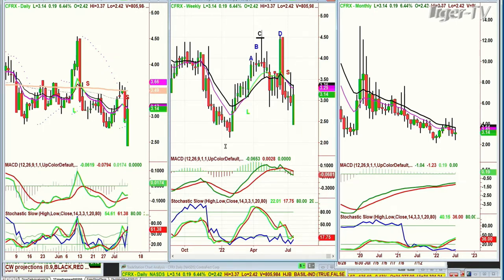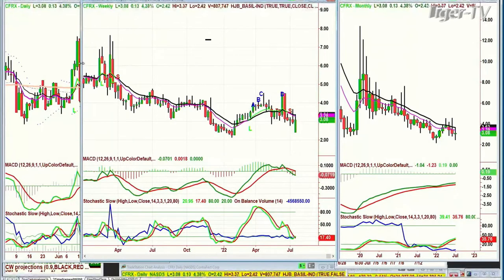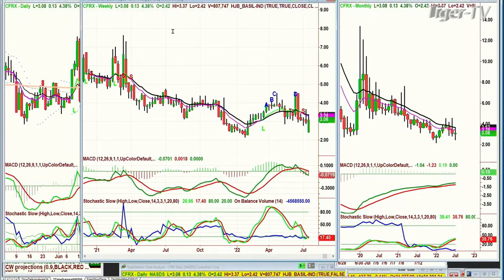So this is really important. There's a lot of shaking and rattling and rolling going on here in CFRX. And CFRX stands for, I didn't type that in, am I going to read this? I don't know why they put that gray background. Contrafact Corporation. Contrafact. Contra something.